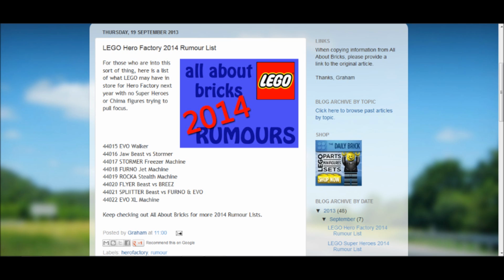Okay, I gotta say this. If there's one thing I hate about Hero Factory sets, it's that they sometimes decide to have these 2-word names which sound hilariously awkward to pronounce. Case in point, Frost Beast, Dragon Bolt, Jaw Beast, Flyer Beast, and then 44021 Splitter Beast versus FURNO and EVO.